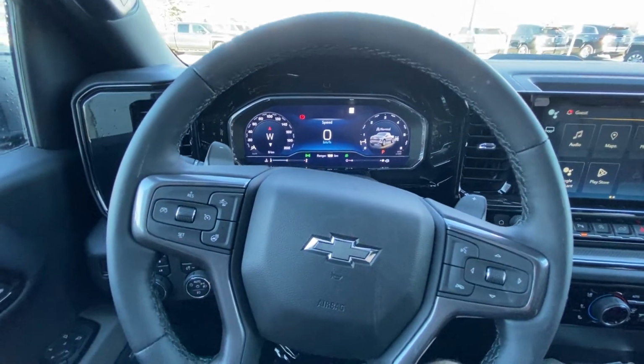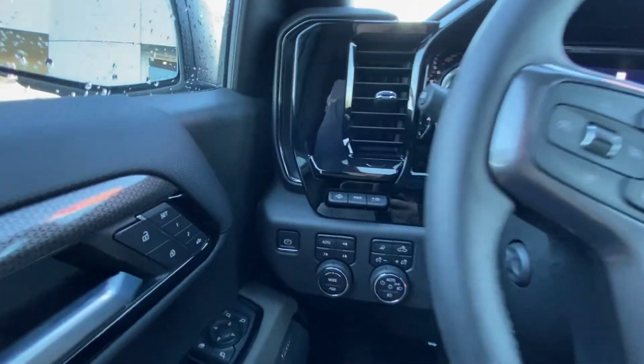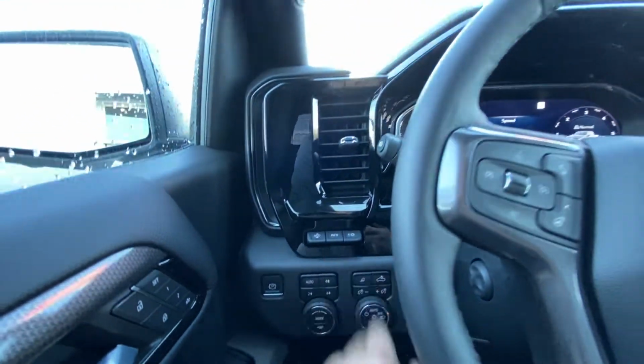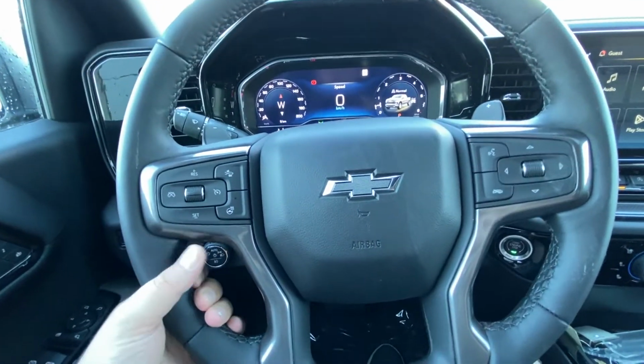Taking a quick look at the interior of the Silverado ZR2: power windows, locks and mirrors, memory seating, automatic headlights there as well, fog light availability. You do have your trailer mode, driving modes, heads-up display controls. We have a leather-wrapped heated steering wheel with paddle shifters on the reverse side.